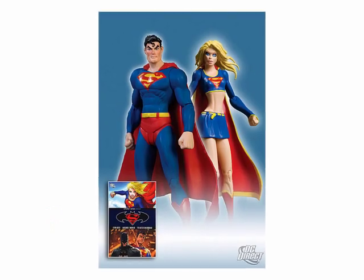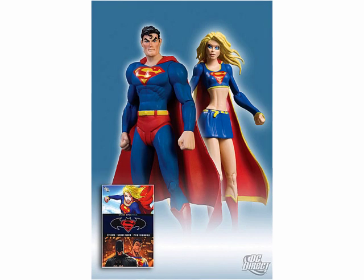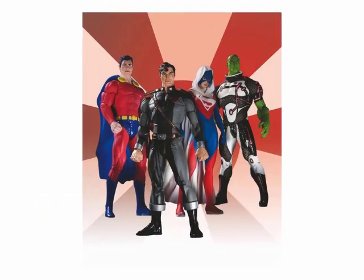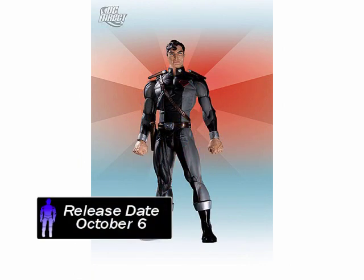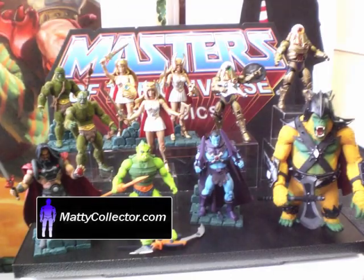Based on the books Superman/Batman: Supergirl, comes this two-piece set featuring the Man of Steel and his Olsen twin-looking cousin. The figures boast new color schemes and come with the graphic novel they're inspired by. This set will run you around $40 when it goes on sale October 20th. From the series Superman: New Krypton, comes this wave of 4 figures. Brainiac, Mon-El, Superman, and Superwoman go on sale October 6th.